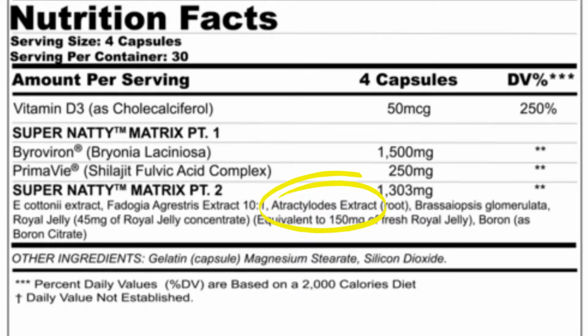Now on to the next one, which is Attractaloids. In studies, this has shown anti-inflammatory effects and glucose and fatty acid metabolism, which is really good for weight loss. It also has improved gastric emptying and intestinal motility for better nutrient absorption. From what I read in one of the studies, it also helped with stomach swelling, like if you get bloated. So it's a great ingredient to have in this.